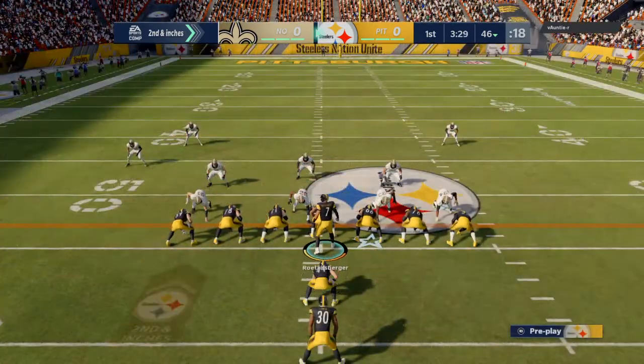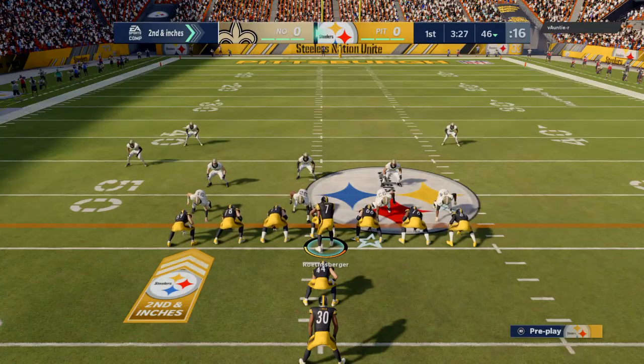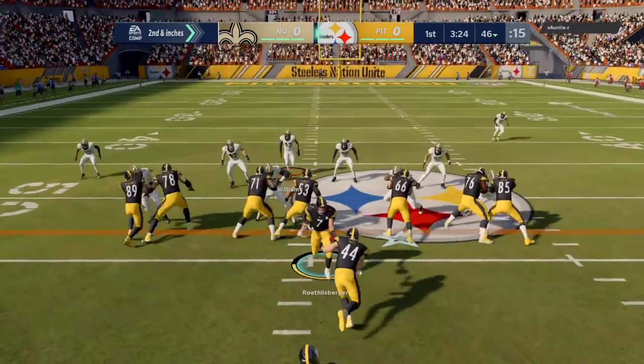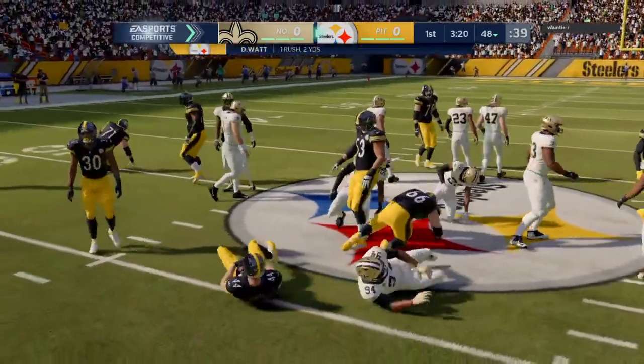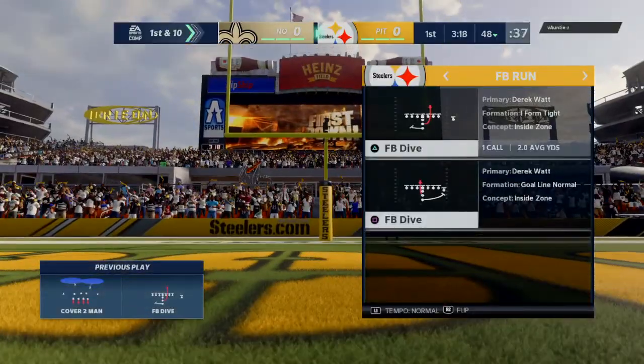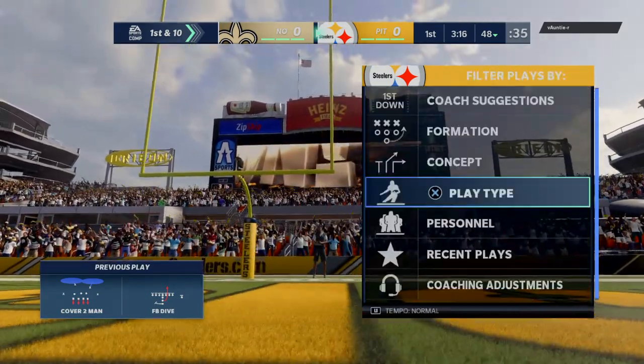Still a few inches short of a first down as they come up now on 2nd down. A give to the brother of J.J. This is Derek Watt. And he'll get it out a couple yards shy of midfield at the 48. 2 yards, good enough for a first.